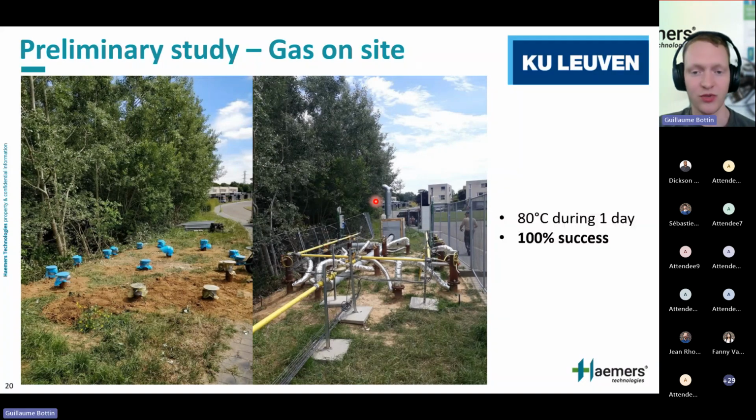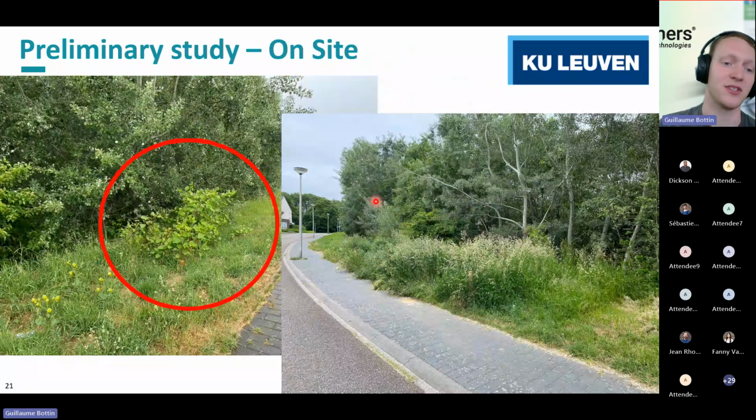After a two-week treatment and a temperature of 80 degrees during one day, we had a 100% success. How can we be sure? Here is the difference. Before the treatment, we have a small area with Japanese knotweed. 1 year later, here is the same area, no more knotweed, and just plenty of fauna and flora. But can we do better than that?